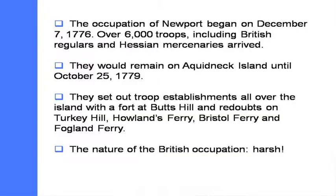There were British troops, and there were probably about an equal number of Hessian soldiers, Hessian mercenaries. We hear the term Hessian a lot of times. You might not know what that means. Hessian means that they were from the state of Hesse, which is in Germany. And the British recruited them to come and help fight their battles for them. And the British remained on Aquidneck Island until October 25th, 1779.